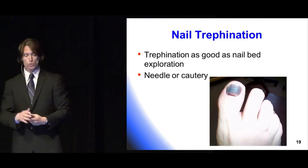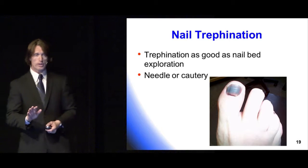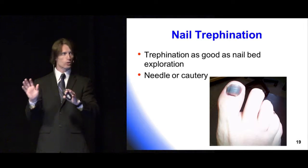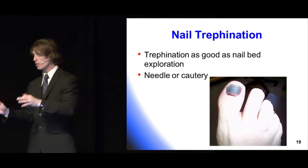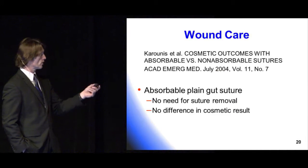It works great. So trephination is really the way to go, and you don't have to explore a nail bed. Whether you use electrocautery or a needle, it doesn't matter, but I thought I'd give you that quick pearl. Wound care, another LLSA article.